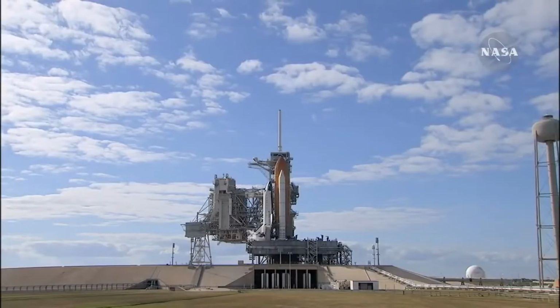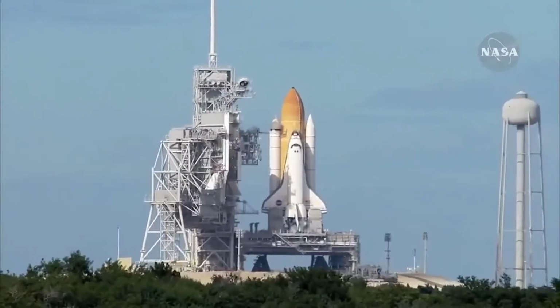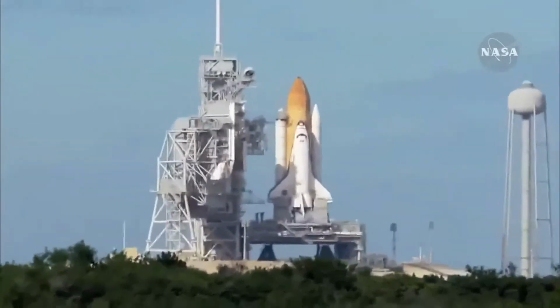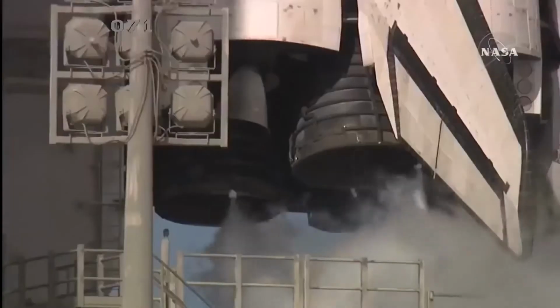Solid rocket booster flight data recorders are activated. And the handoff to Atlantis' onboard computers. Atlantis now in control of the countdown. 20. Firing chain is armed. Sound suppression water system activated.